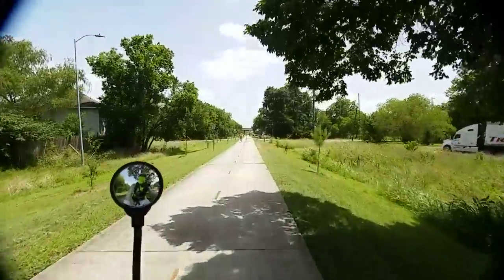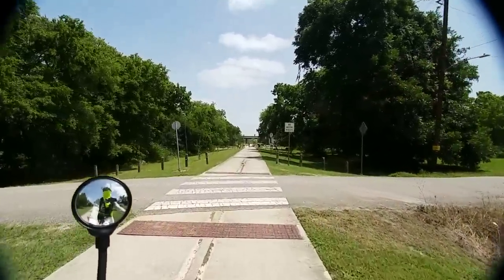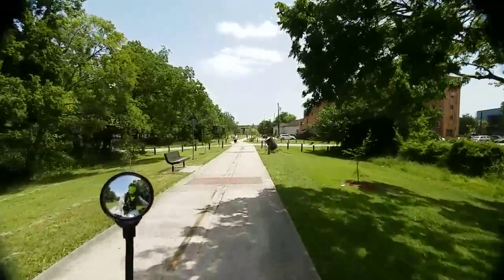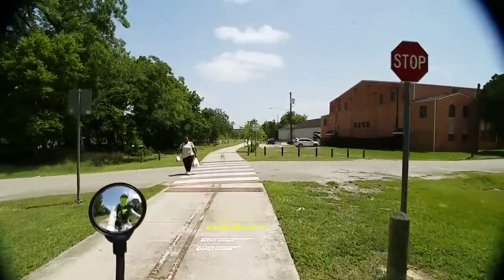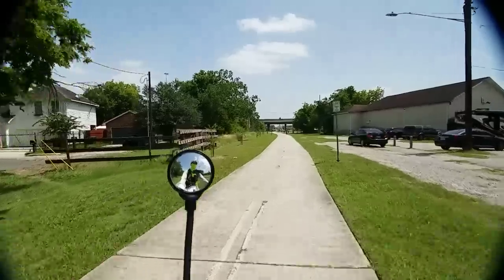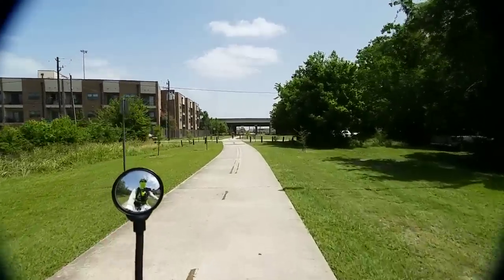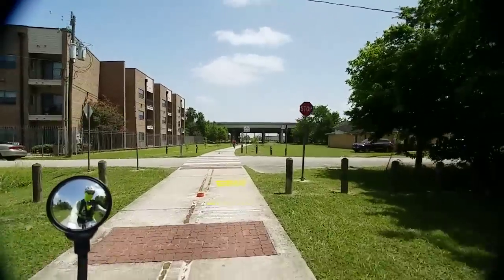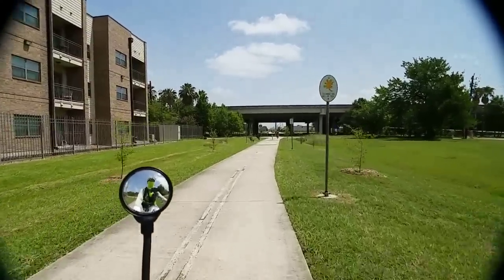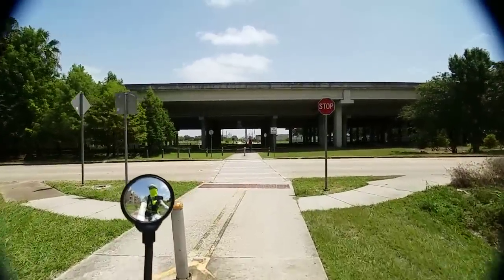So eventually, I'm hoping this leads me to Polk Street in downtown. And this will take me to Discovery Green Park. Hi. So this will lead me to Discovery Green Park. And that's actually the halfway point for me. I'm actually already at a half an hour here. All this stop and go. I'm pedal assist 2, gear 6. I'm throttling while I'm at the stop sign to give me a good push. Make sure there's no traffic coming.